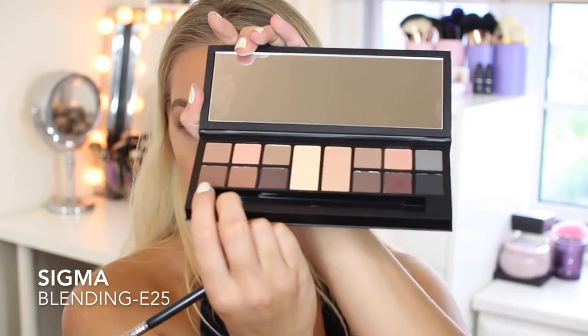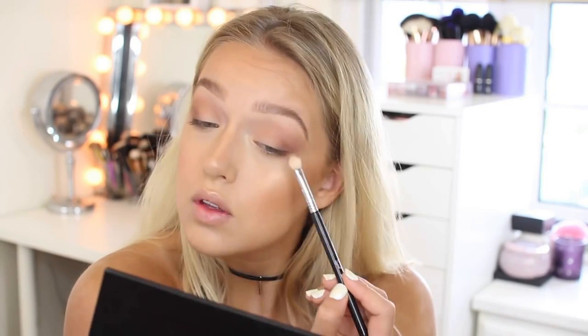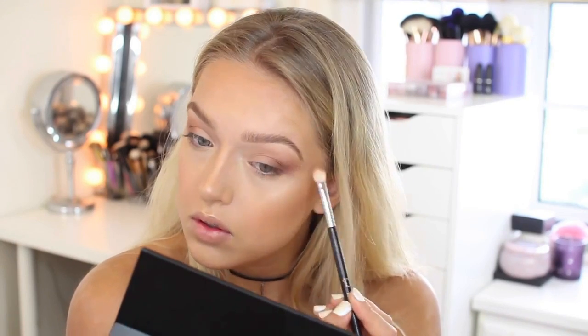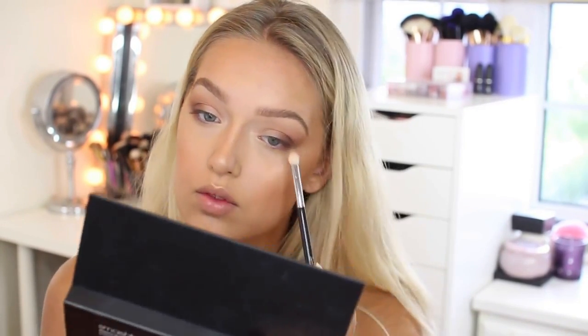So now I'm using this smaller eyeshadow blending brush as well as this darker color. I'm going to focus this more on the outer third near the lash line, but I'm also going to be pulling it out. This is going to make the eye look very smoky and more seductive, as makeup terms would define this look, and really just elongate your eyes, which makes it look really nice, I think.